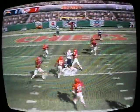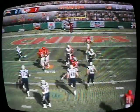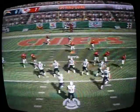Steps up into the pocket. Gets rid of it. Losing the wide receiver. Number 91 comes up to make the play. And to the 2-yard line. Here's a no huddle. It's a good way to keep the defense off balance. Drops back. Goes to the end zone. Intercepted in the end zone.